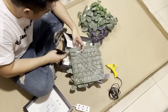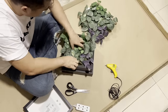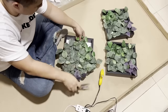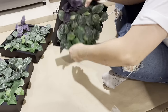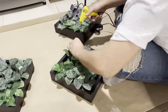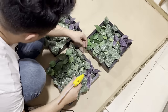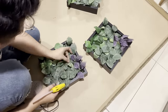Moving to our first DIY, since the bathroom looks really plain and dull, I decided to create a mini vertical garden using faux plants and picture frames from IKEA. This is really easy. All you need to do is fit the faux plant to the frame, then secure it using hot glue. I also make sure that some leaves pop out from the frame so it would look natural. We are going to place this above the toilet bowl.